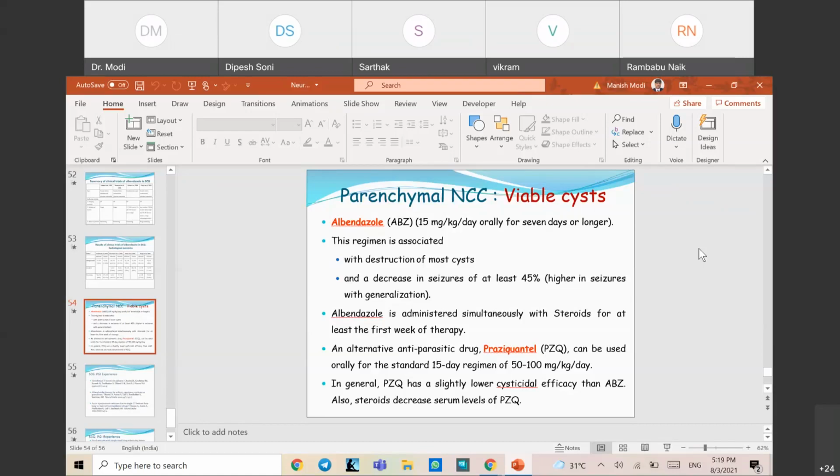Okay. Sir, should we start steroid later in multiple cyst group? You always have to start steroids before you start albendazole or praziquantel, because you can never judge how the cyst is going to react. It may produce a severe edema and can produce raised ICP also, or can cause status epilepticus also. So that is why we tend to give it under the cover of steroids, so that the edema is not disproportionate and it can take care of any inflammatory reaction that can be produced by the damage. Right?